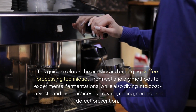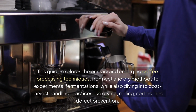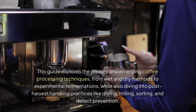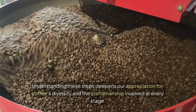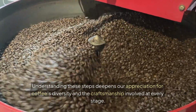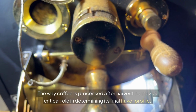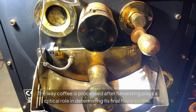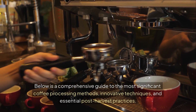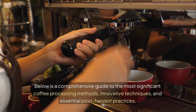This guide explores the primary and emerging coffee processing techniques, from wet and dry methods to experimental fermentations, while also diving into post-harvest handling practices like drying, milling, sorting, and defect prevention. Understanding these steps deepens our appreciation for coffee's diversity and the craftsmanship involved at every stage. Coffee's journey from cherry to cup is a complex and fascinating one. The way coffee is processed after harvesting plays a critical role in determining its final flavor profile. Below is a comprehensive guide to the most significant coffee processing methods, innovative techniques, and essential post-harvest practices.